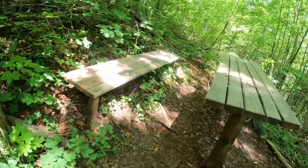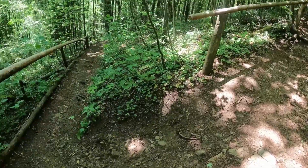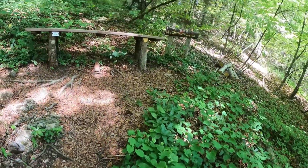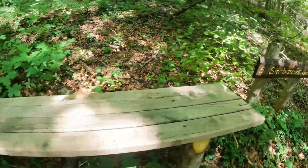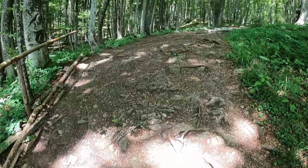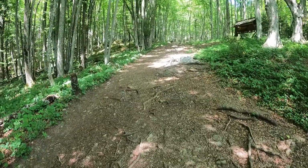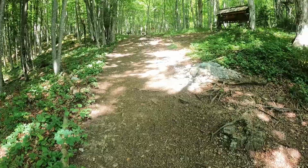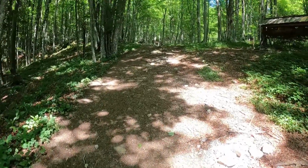I have no idea what that means, but apparently here you can both wait and eat something or drink something. I think this is something like care for the wild animals. It makes sense. I think these are the feeding spots for deer, maybe some other things as well, which means maybe we will meet some of those animals. This is their home after all, not ours that much.